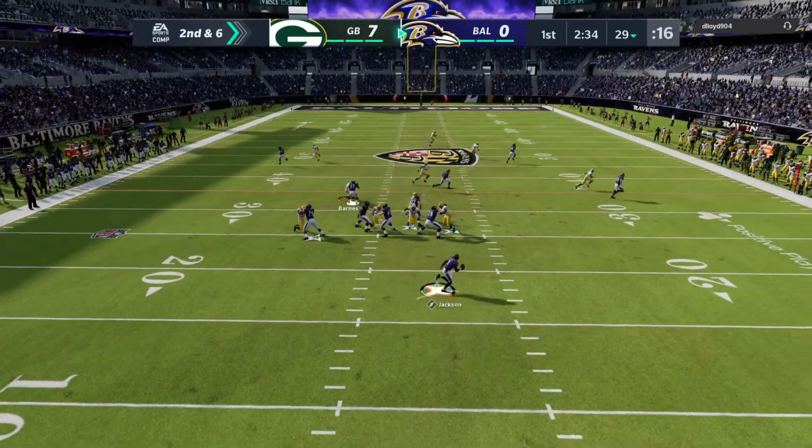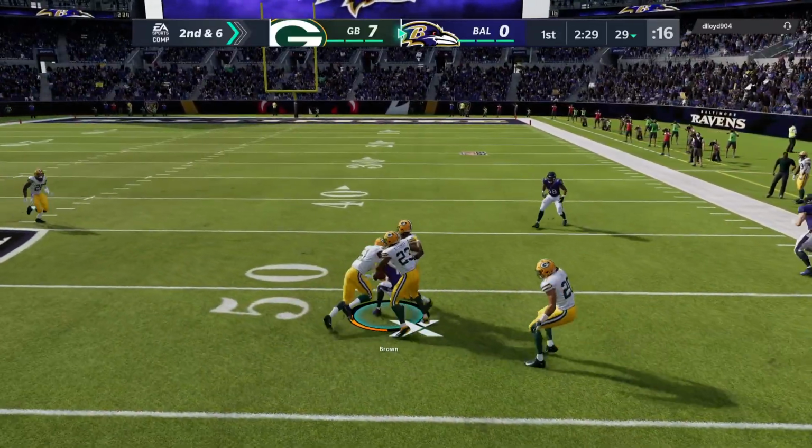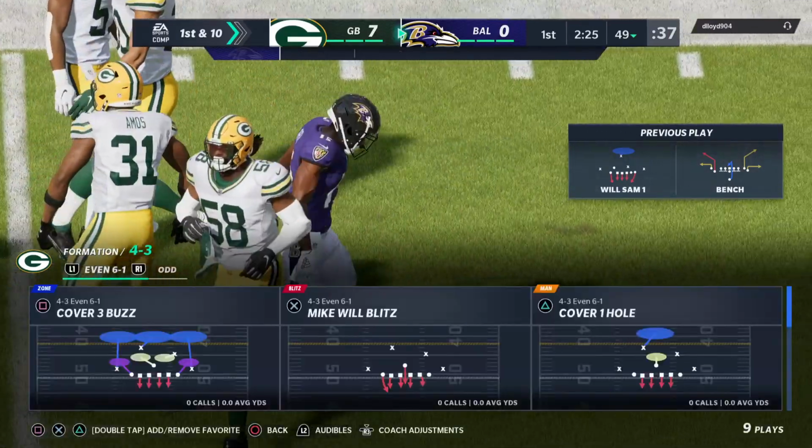Here's Jackson to throw. Escaping the pressure right. It's complete to Brown, right side. And they bring him to the ground just shy of midfield. 19 yards to pick up there.